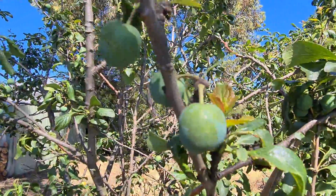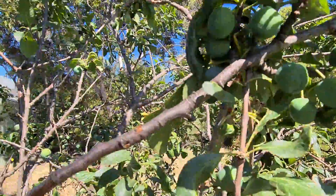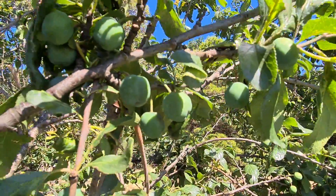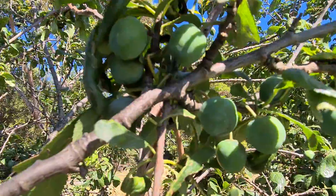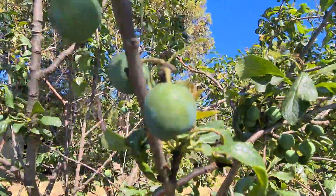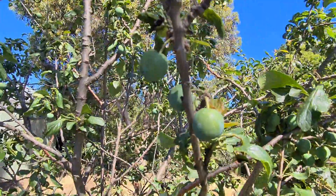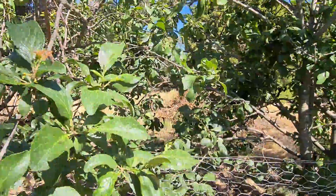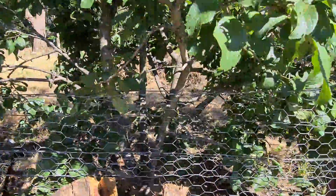This is the sweetest lamb when it's ready. But this might be ready maybe in January. I hope birds do not attack them, because they are very sweet, very nice.